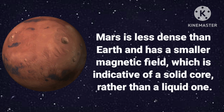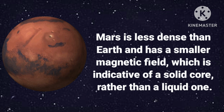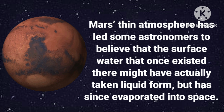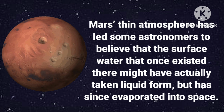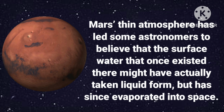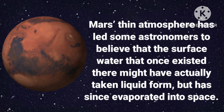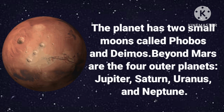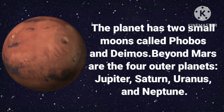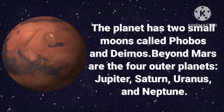Mars is less dense than Earth and has a smaller magnetic field, which is indicative of a solid core rather than a liquid one. Mars' thin atmosphere has led some astronomers to believe that the surface water that once existed there might have actually taken liquid form but has since evaporated into space. The planet has two small moons called Phobos and Deimos. Beyond Mars are the four outer planets Jupiter, Saturn, Uranus, and Neptune.